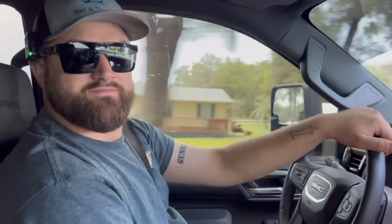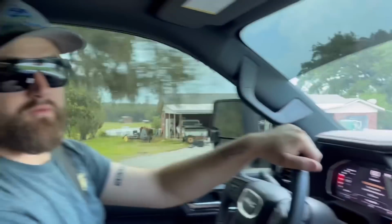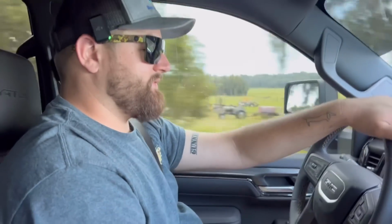See if we can break it. Oh no. Man, this thing does run. It runs so good. But dang, it'd be nice if the check engine light wasn't on all the time. Yeah, it makes you worry.